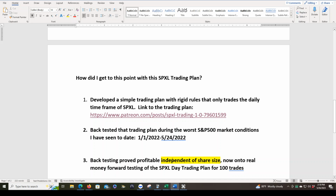So backtesting proved profitable independent of share size, and that's highlighted because that's an important point. If you are profitable only because you got lucky and you said, hey, I think tomorrow is going to be a good day and I'm going to double down on my share size, and now all of a sudden you're profitable, that doesn't really mean anything long term. So I wanted to remove that variable, and we tested this with one single share on every single trade. And that's how we proved this thing was profitable.